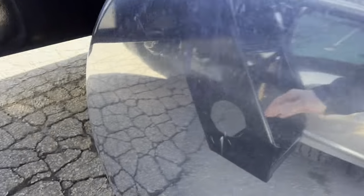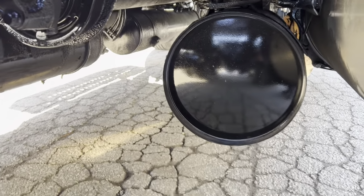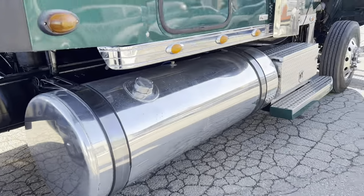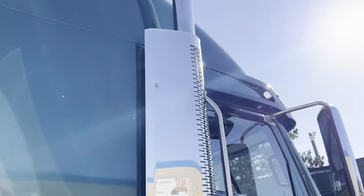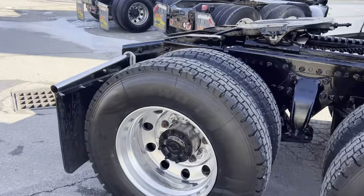Let's see what we got here. So you can see that your muffler is over there. Okay, there is, again, no DPF on this bad boy. My apologies, the muffler's there. Dual stacks, my bad. They're connected, but you've got mufflers on them.